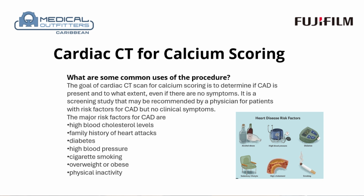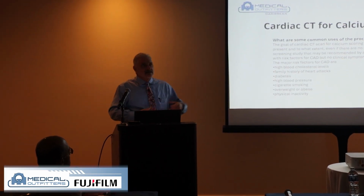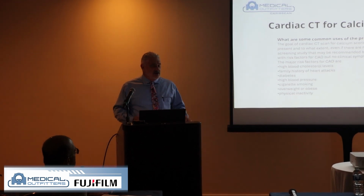So why do we do this? I was just in one Caribbean nation, and they've started charging patients $50 to come in and have a non-contrast calcium score. Why? Because now you could possibly populate the cardiologist's schedule with angioplasties instead of screening angios.